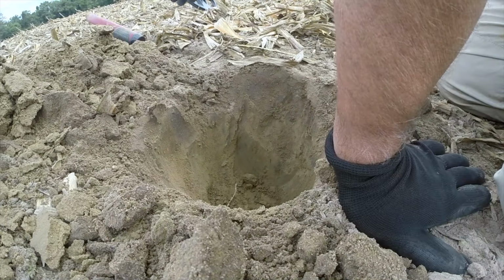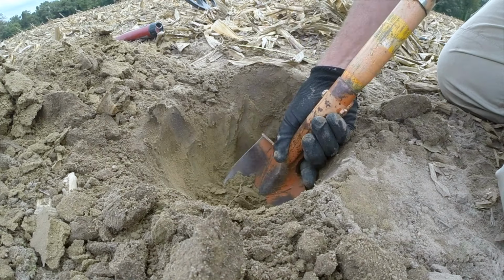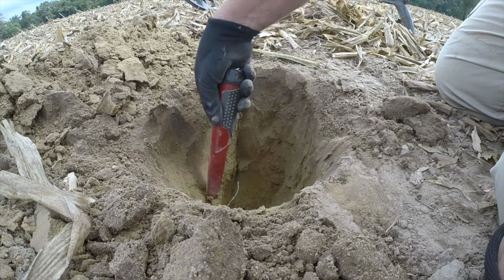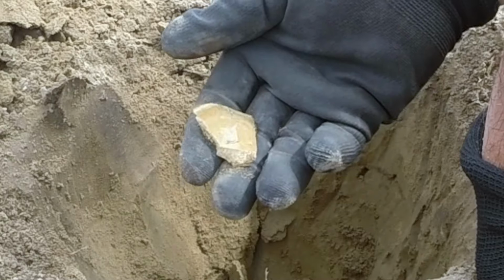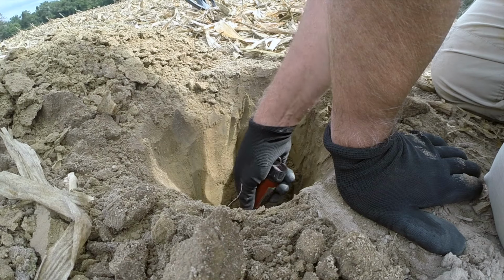Uh-oh. Well, would you believe it? There's more down here. There it is. They were laying right next to each other. I think we are hearing more down there. Some very old glazed pottery. Oh yeah, there's more in here for sure.